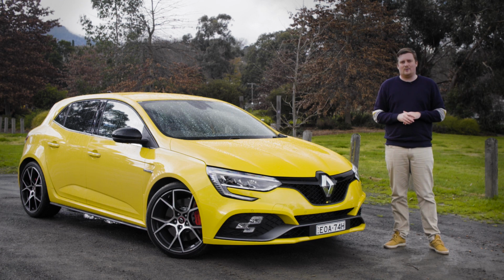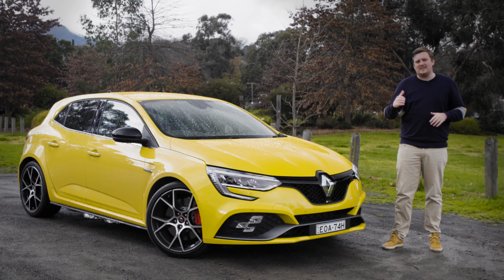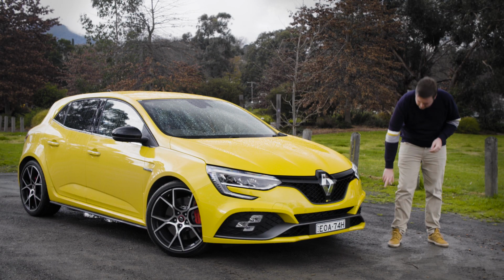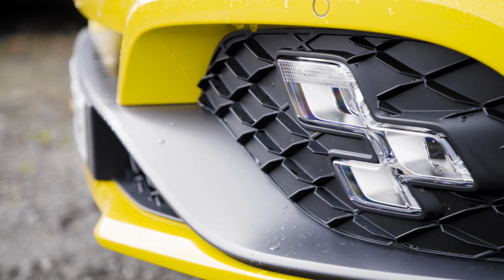with the Megane RS. You get these wonderful pumped front arches, and at the rear there's that wonderful, aggressive rear diffuser. To my eye, the only really chintzy treatment that I can see are these checkered flag lights in the grille, but it's no serious deal breaker.